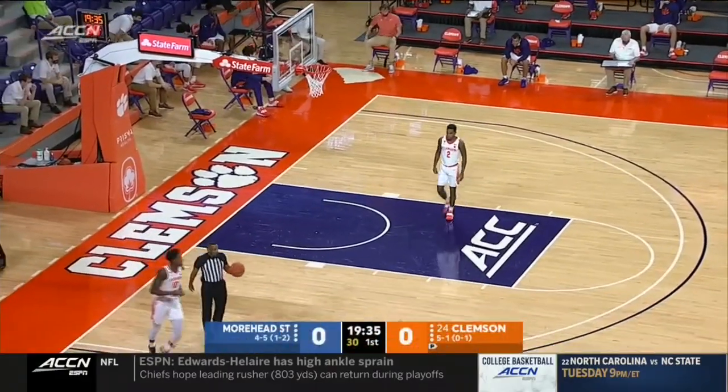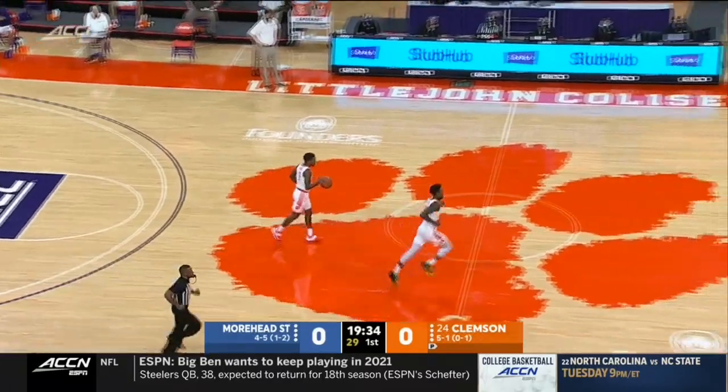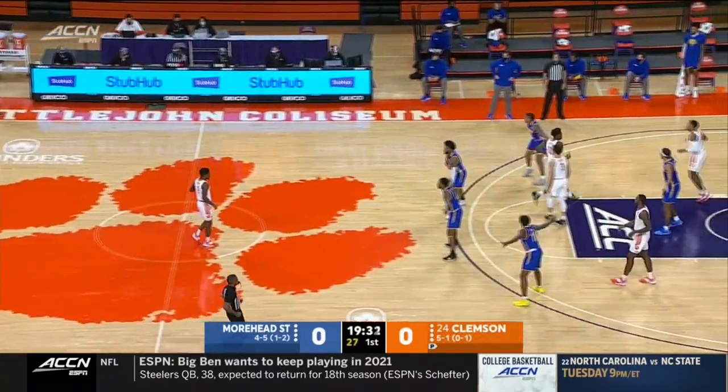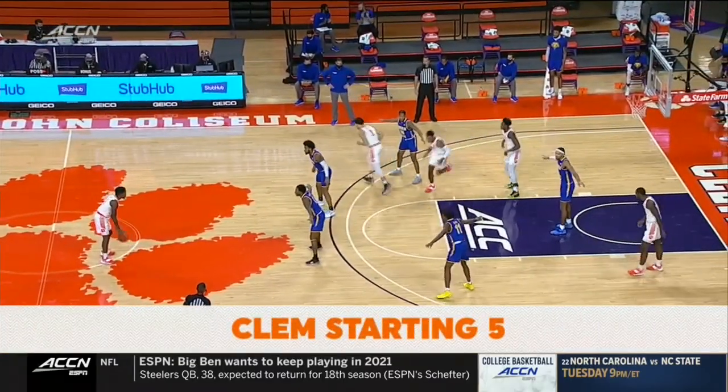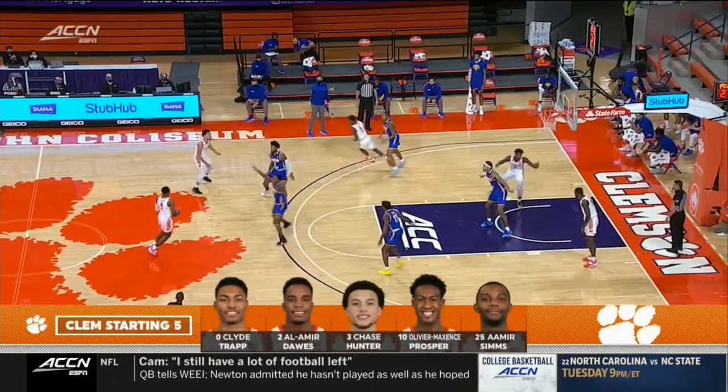You look at the starting lineups for Morehead State. Skylar Potter coming off a big game in Friday's loss to SIUE. 12 points, 14 rebounds. Got Talon Cooper as well. It's homecoming for him. He's a Spartanburg, South Carolina native.